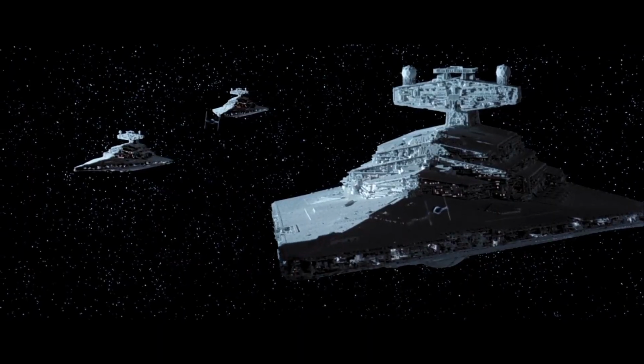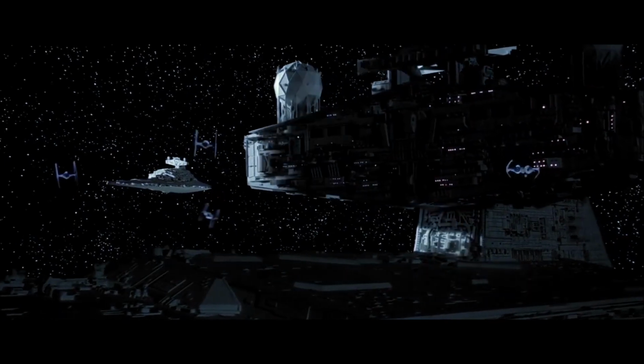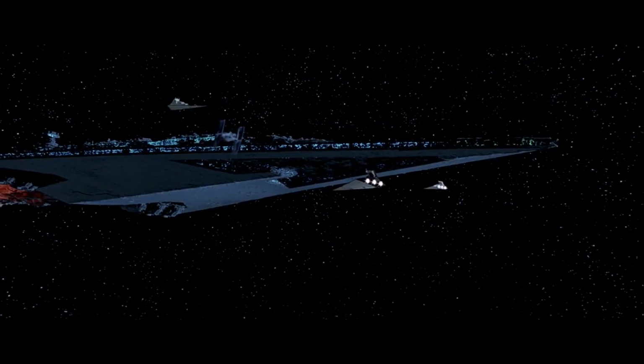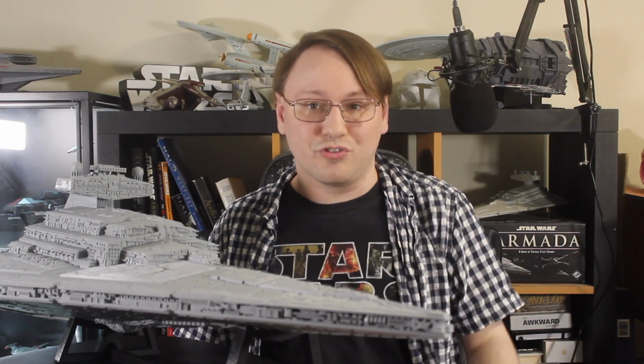Now, midway through the ISD's career in the Imperial Navy, it was replaced, or began the process of being replaced, by the Imperial-2 class Star Destroyer. This saw its weapons complement greatly modified, and a lot of Imperial-1s would actually undergo a modification to bring them up to the specifications of an Imperial-2 class Star Destroyer, which ends up having an entirely different complement of weapons, so let's just jump right into that.